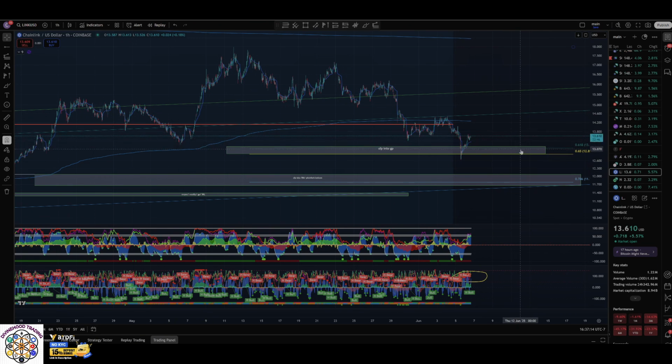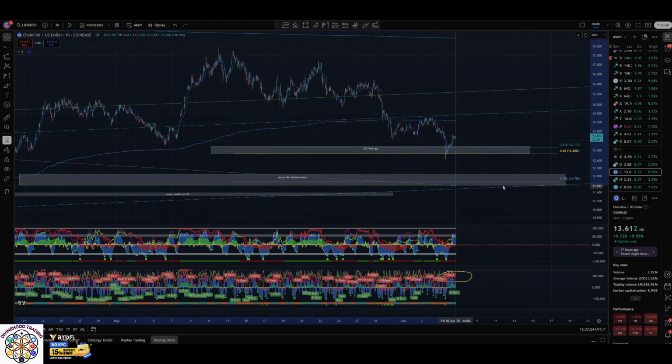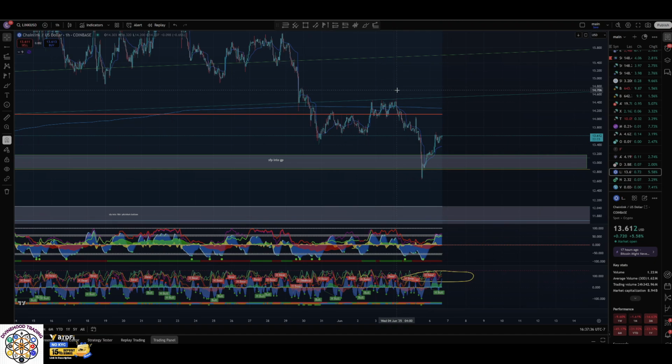Now, as long as we're above this golden pocket, I think I am long from around 13 bucks. And I will be looking to take some profit at this point of control. So this point of control, you can see if we just pull this all the way, we do have some internal highs, an SFP of internal highs into the point of control around 14.1. And then if we break above that, let's go ahead and pull a golden pocket as well. 786 is going to be right at that point of control. So 786 point of control at 14.1 could be a potential rejection area.